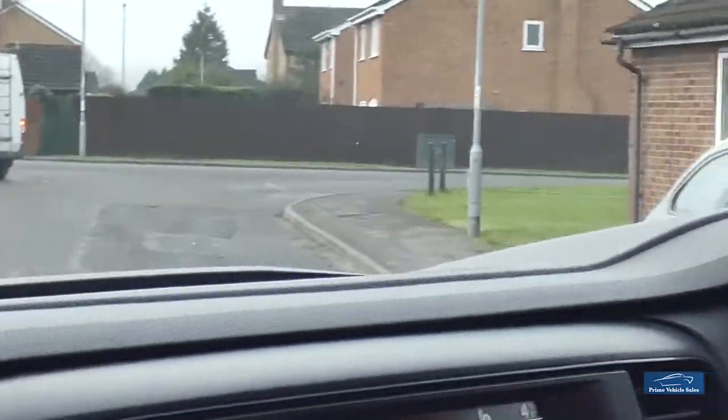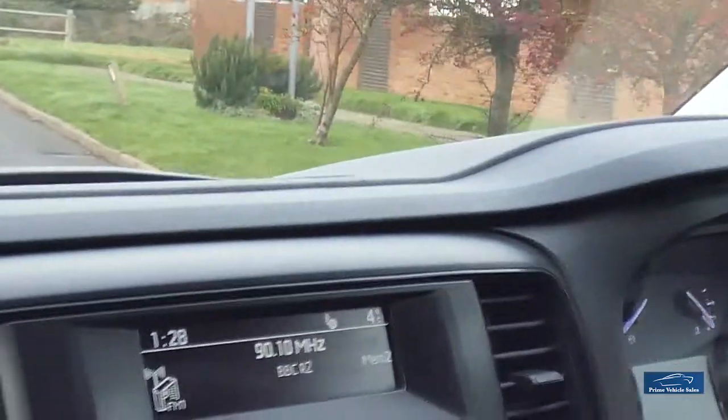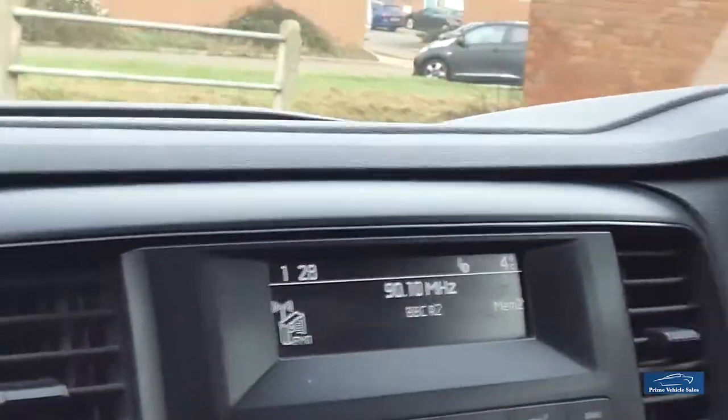Welcome to our virtual road test of our 2017 plate Toyota Proace 1.6D 115 comfort medium. So it's the standard wheelbase basically. It's 2017, done 26,400 miles.